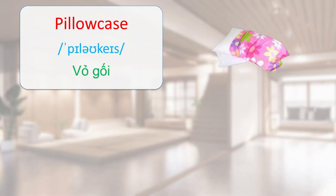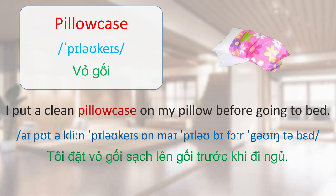Pillowcase. Vỏ gối. Pillowcase. I put a clean pillowcase on my pillow before going to bed. Tôi đặt vỏ gối sạch lên gối trước khi đi ngủ. I put a clean pillowcase on my pillow before going to bed.